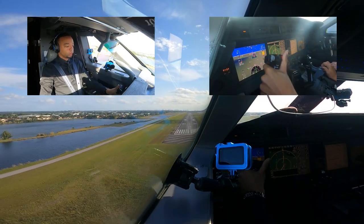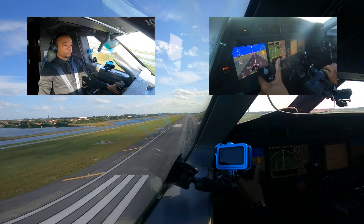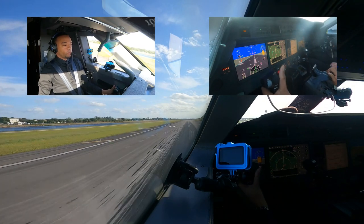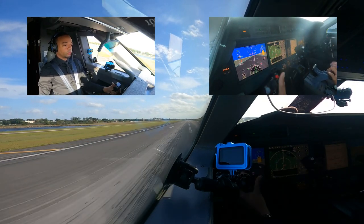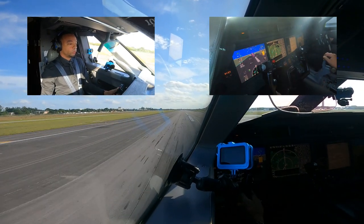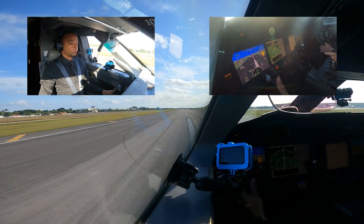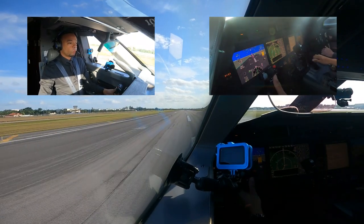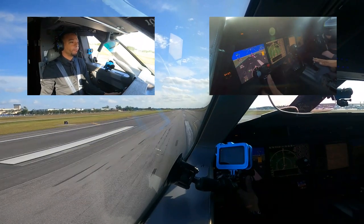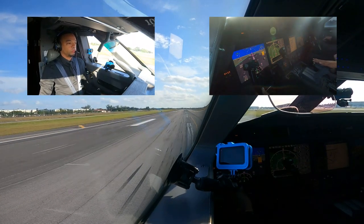100. 40. 30. Opa Locka Tower, 2354 Echo, established on ILS 9 left. 2354 Echo, Opa Locka Tower, runway 9 left, cleared low approach. Ground spoilers are out. Cleared for low approach. Reversers are out. Opa Locka Tower, Coast Guard 2310, with information Papa. Coast Guard 2310, make left traffic, runway 9 left. Next taxiway works well. We turn right at Charlie, over to ground.